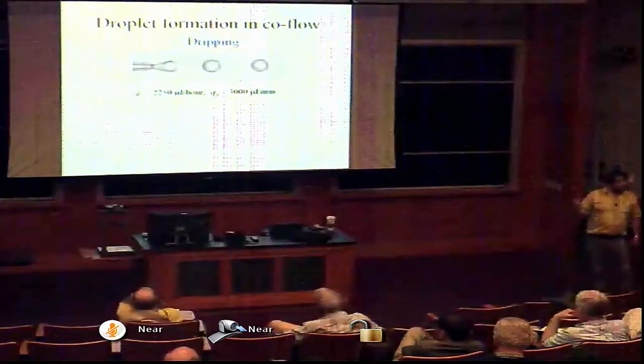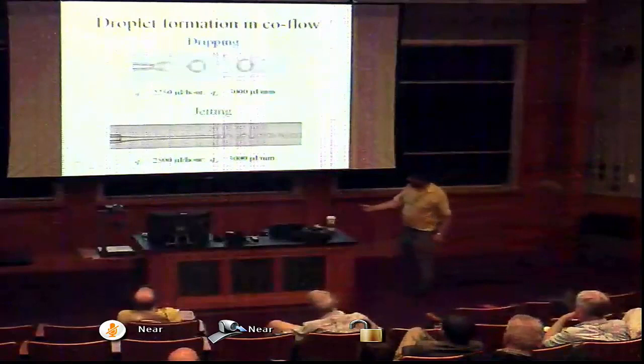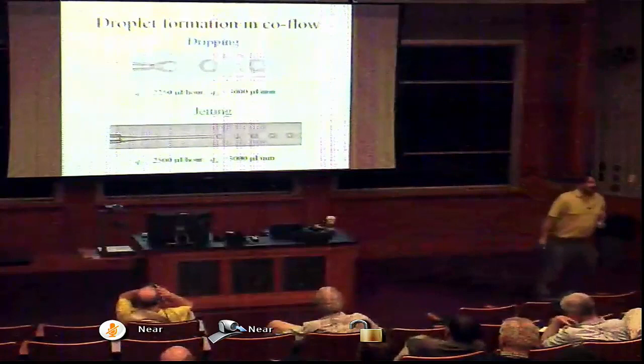We call that dripping because if we increase the flow rate of this inner fluid, we form a jet. Still breaks up into drops, but it's a jet. If I hold my laser pointer now as steadily as I can where the drops are formed, you see sometimes they're formed where the laser is, but not always. There's a variation. So jetting still creates drops, but it varies exactly where you see it.